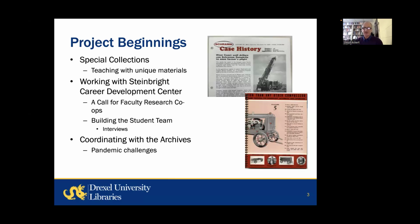The process here is really complicated. And if you haven't done a research co-op or a co-op, it really shows the power of Drexel to offer students that cooperative education experience. And so the way you do it is you have three rounds of interview.